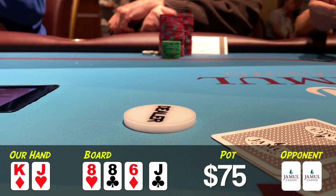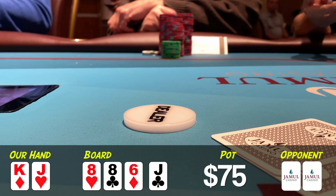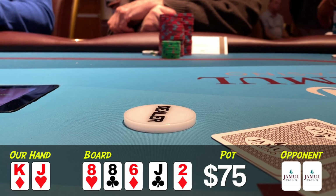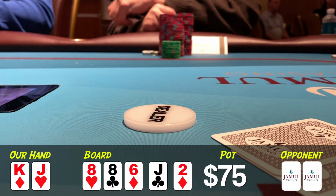He checks it to me, and I decide to get really deceptive with the intention of betting really big on most river cards to make it look like a bluff and hopefully induce a hero call from some smaller pairs or maybe even ace high. Turns the deuce of diamonds, he checks it to me again, and I think that's one of the most perfect rivers to bet huge on. It's gonna look like I'm trying to steal the pot, so I make it 100 bucks.